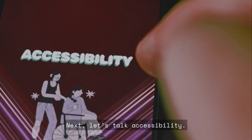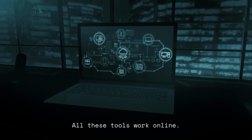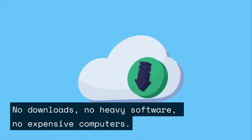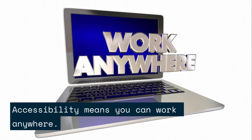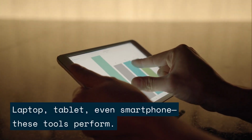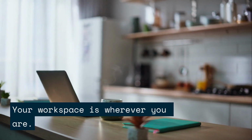Next, let's talk accessibility. All these tools work online. No downloads, no heavy software, no expensive computers. Accessibility means you can work anywhere. Laptop, tablet, even smartphone, these tools perform. Your workspace is wherever you are.